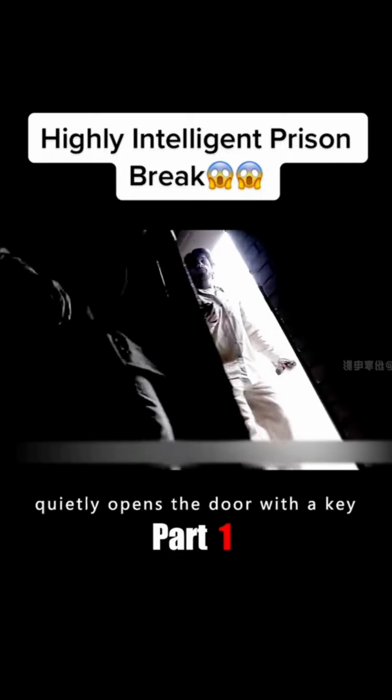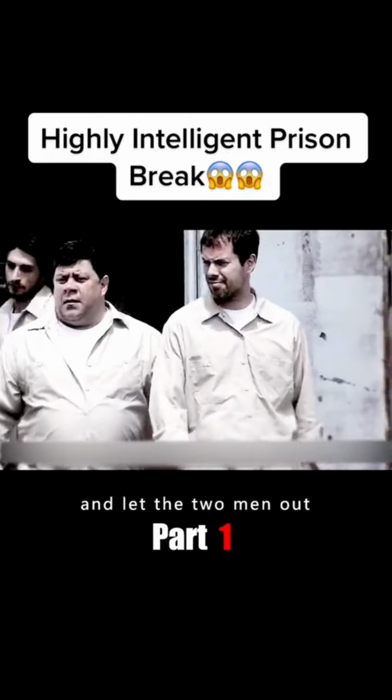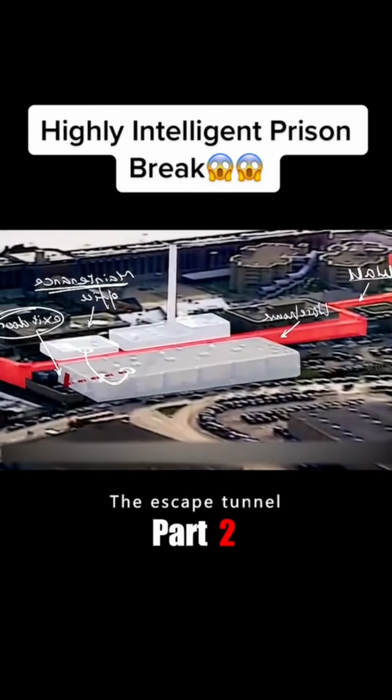Towards the end of the outdoor activity, the outside team member quietly opens the door with a key and lets the two men out. After a month of digging in this way they finally reached the bottom of the warehouse. The floor of the warehouse was concrete. They used a stolen drilling machine, drilling through the concrete. As the number of holes increased, a gap was soon made in the concrete floor. The escape tunnel is now completely open.